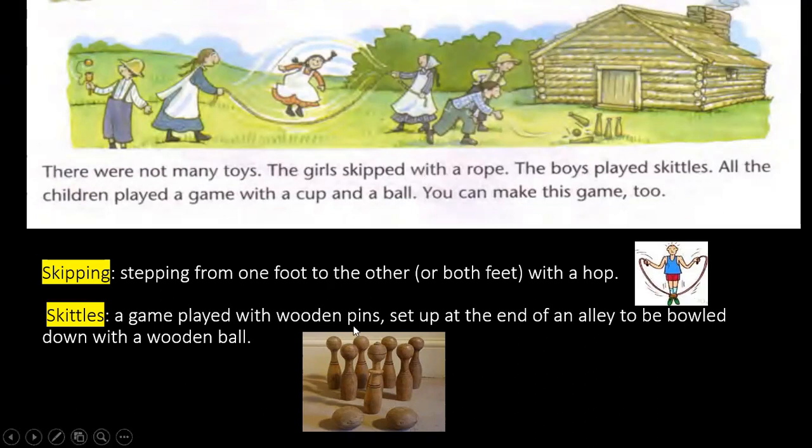The boys played skittles. What is skittles? It is a game played with wooden pins set up at the end of an alley to be bowled down with a wooden ball. So basically, it's like bowling. It's almost the same as bowling. So the boys put the pins at the end of an alley or a field or a playground, and they go back and they have a wooden ball. This is a wooden ball, okay? And they throw it. And this is their game.